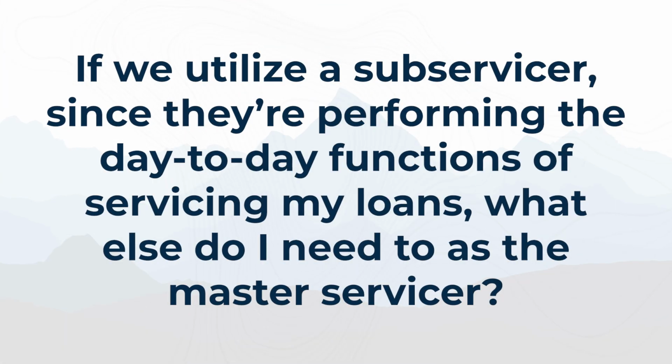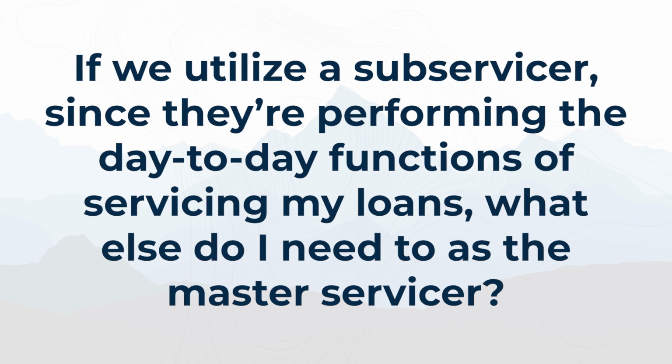Because of the different ways that we help clients within the mortgage industry, we hear a lot of the same questions from our clients. Specifically today, we're going to focus on the ones that relate to utilizing a subservicer. So let's get started. Some of the questions we get are, if we utilize a subservicer, since they're performing the day-to-day functions of servicing my loans, what else do I need to do as the master servicer?